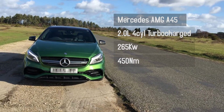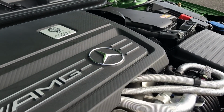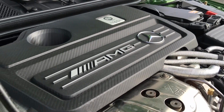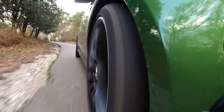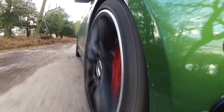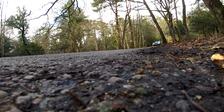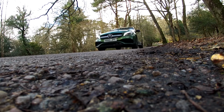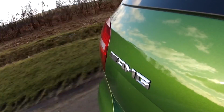A combination of 265 kilowatts and 450 newton meters of torque was its numerical language, all generated from a 2-liter turbocharged petrol engine. An all-new AMG Performance 4MATIC all-wheel drive system and an AMG Speedshift 7-speed dual-clutch transmission partnered well to present a pure driving pleasure previously unheard of.